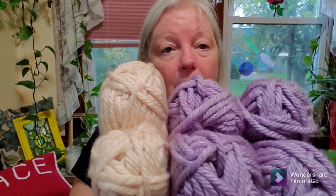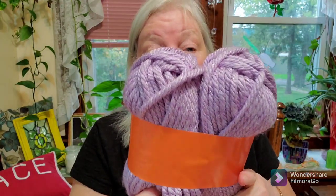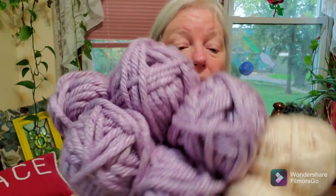When I bought this, I made a hooded unicorn scarf for my youngest granddaughter, and I made it in the cream color. I had 6 of them, and I only used 4. And then I made the fringe on the unicorn in the lavender. And so I had this much also left over of the skein, and I'll just throw that in because what else am I going to do with it? I kept them together in case I decided to make something else.